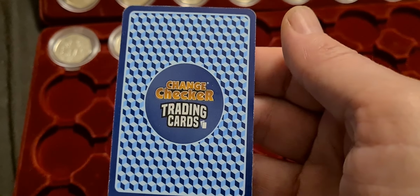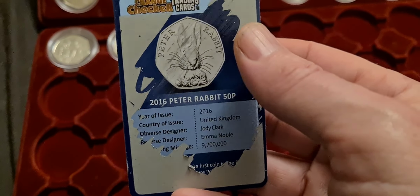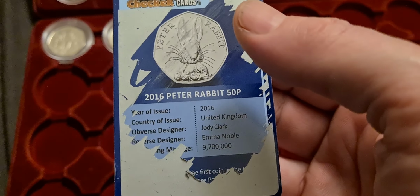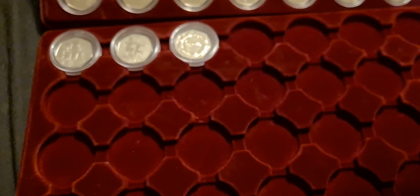So yeah, that's okay. I don't know what to do with these cards. I've got loads and loads of them. I'm too tight to give them away. I don't want to throw them in the bin, but I don't really collect them, so they just sit in a little pile over on the shelf. But hey ho, that's the way it goes.